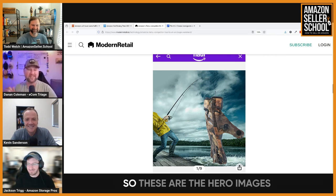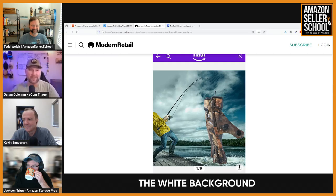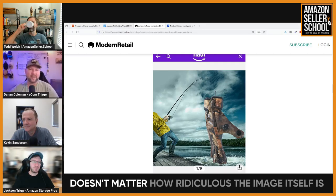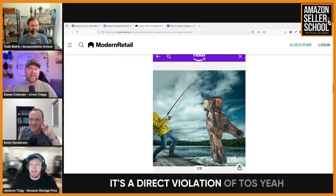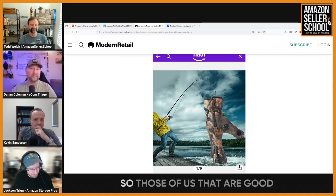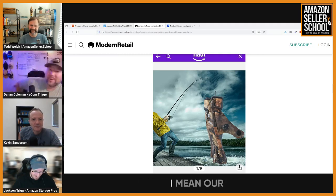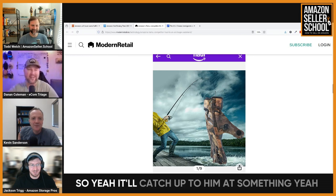Right. So these are the hero images, which means that they are not conforming to the white background. It doesn't matter how ridiculous the image itself is, it's a direct violation of TOS, which as far as we can see, nobody's getting busted for. So those of us that are good rule-abiding citizens are still getting punished while the criminals are not. It'll catch up to them at some point.